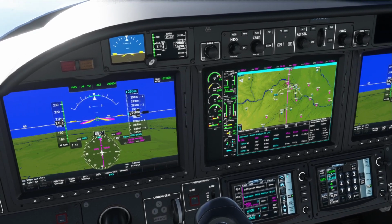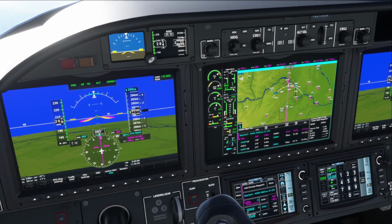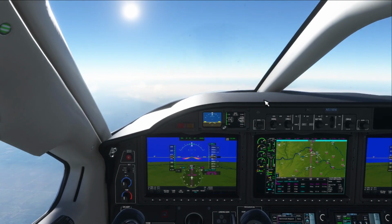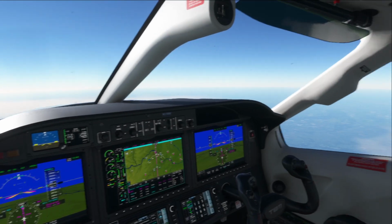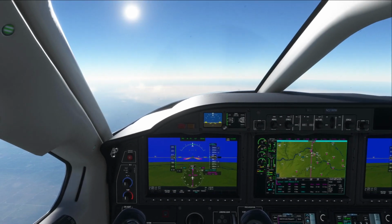Get to top of descent in about 11 minutes. Coming up on the Mississippi River. We can see it. Pretty hazy today. Hazy, lazy day.